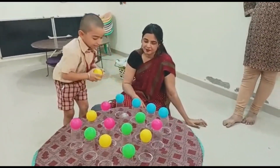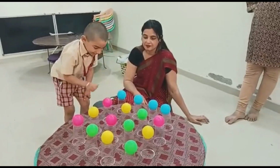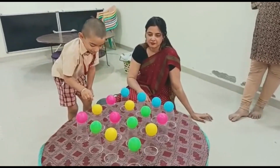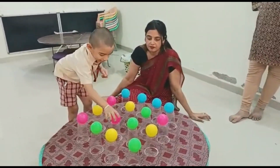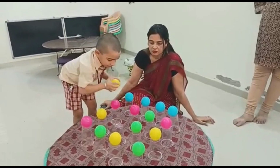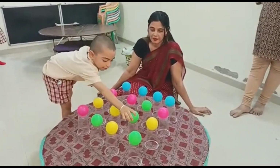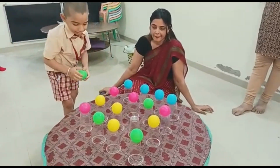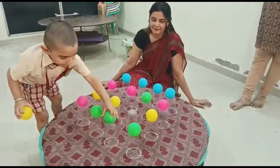What do you see? I see a motorcycle. What do you see? I see a train. What do you see?